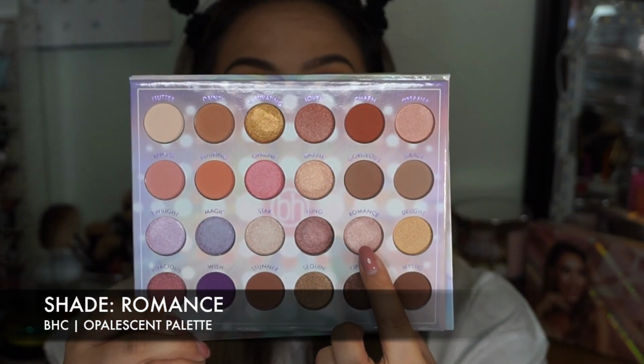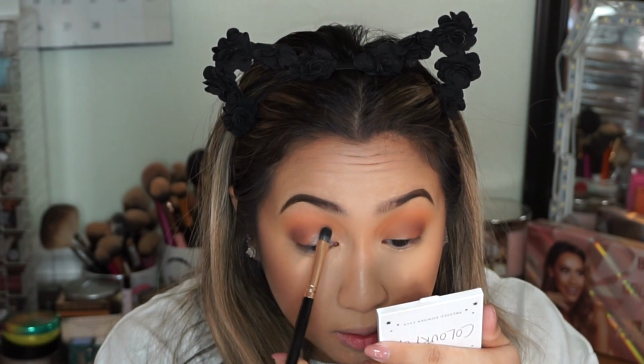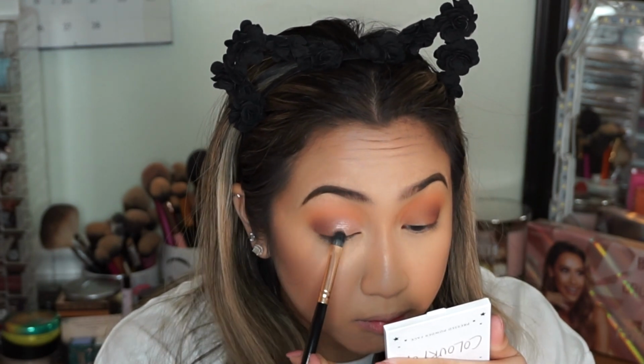So far, this is definitely one of my favorite shimmers from the palette. I really like it because it's a nice silver type pink shimmer. I'm focusing this shade strictly in the inner half of my eye.